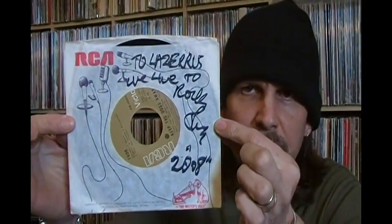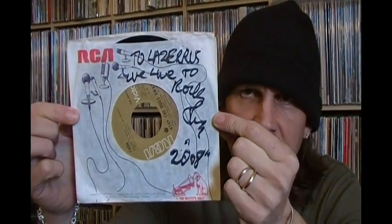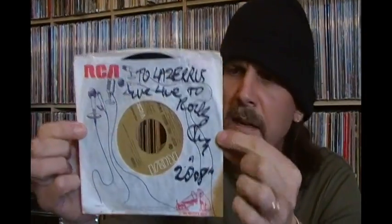So this next piece could probably be, on vinyl, the rarest thing that I have, and this is a 7-inch on RCA. This is the 7-inch single for Keep the Dogs Away, and it's still in the original RCA sleeve, and John signed that for me, 2008. So very, very rare piece.